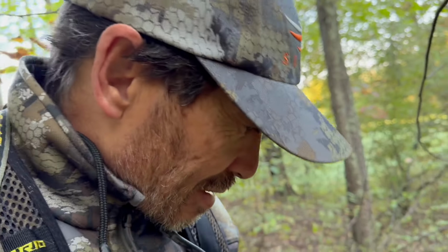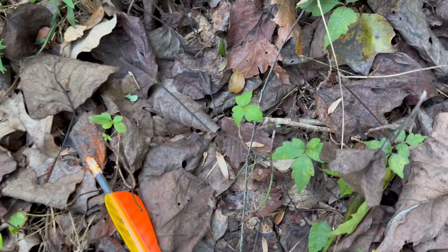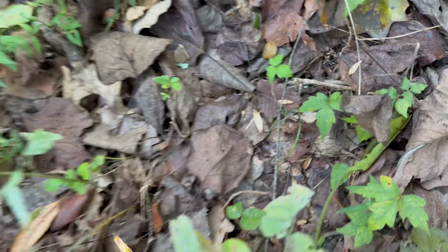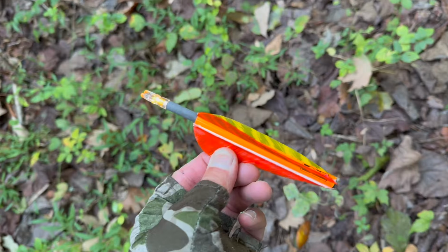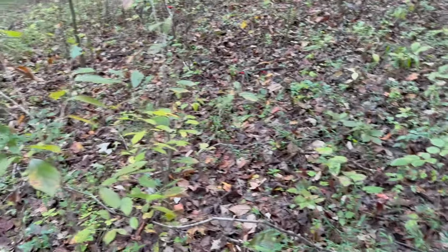Well, I tell you, I'm not too confident in finding this deer, but like I said, it looked like it was a little far back, maybe a flesh wound, but the arrow looks like it had to be in the deer pretty solid to break off at the base of the fletching. Well, anyway, let's keep on looking.